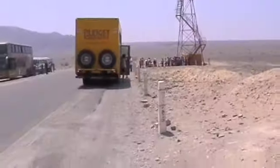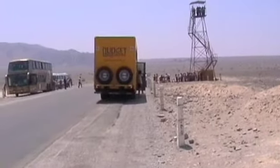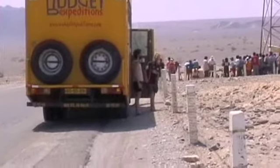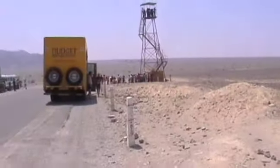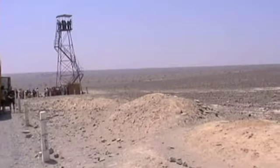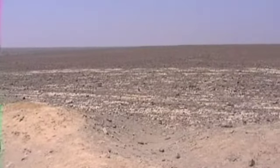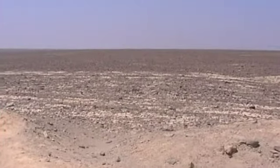Here we are at the Nazca lines. That's our big budgie bus, the big yellow one. And the Nazca lines, as you know, have the spidery looking things. Some of these scratches in the ground are supposed to look like monkeys and trees and everything else. But we're going to go onto a plane and have a bit of a look around.